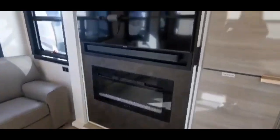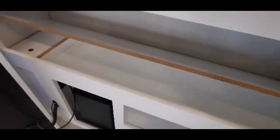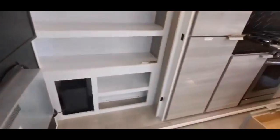All right, we've got a fireplace there and a TV. Okay, ooh. Look at all this storage. This is the best part, I swear, about this unit. And they also have a hidden compartment right there. So if you want to hide your passports or something special, you can just tuck it away there.